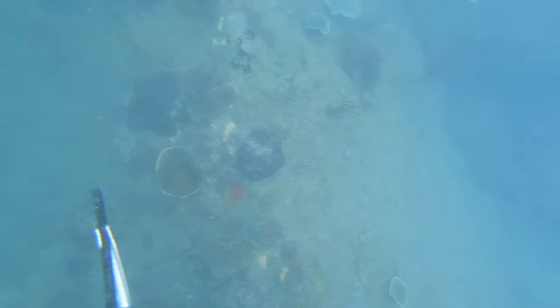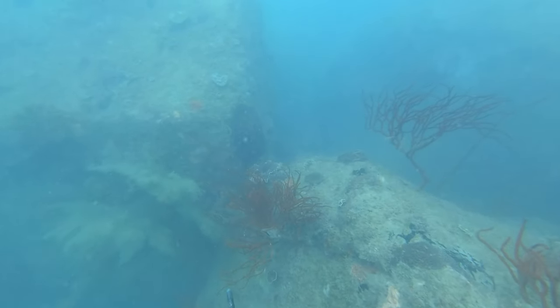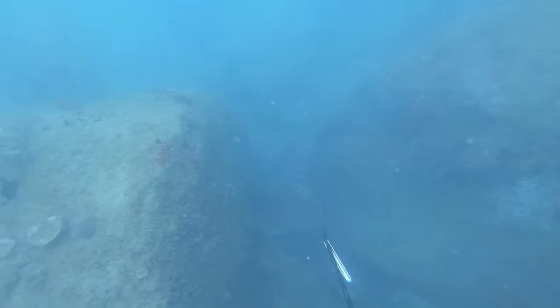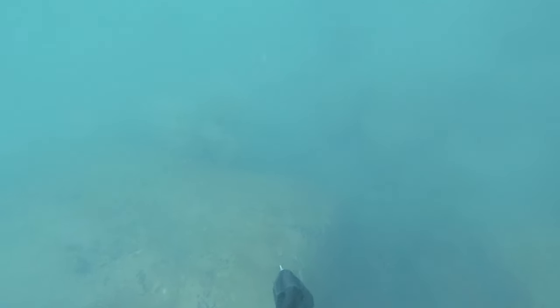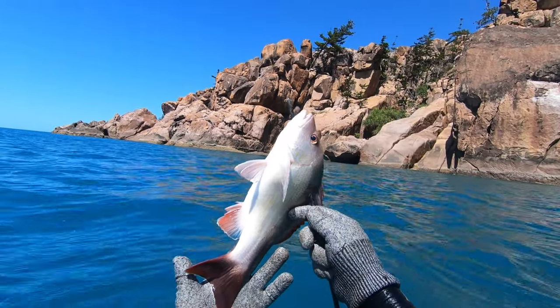Well, fortunately for me, the water was diveable. Not crystal clear, but good enough. Tail Sea Perch.